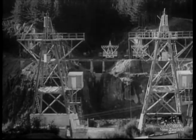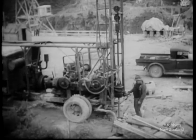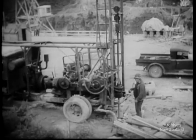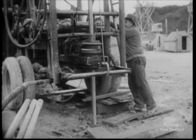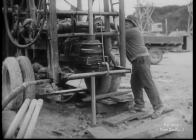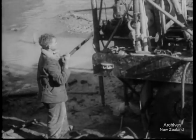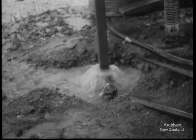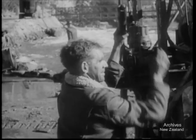For 1,000 feet each side of the dam's foundations, Maraetai's volcanic country is being tightened with a grout curtain. Down go the drills, some to a depth of 400 feet. Then the grout, a mixture of cement and water, is forced down, sealing off underground faults. With 80,000 feet of rock drilling accomplished, the grouting is already more than half completed.